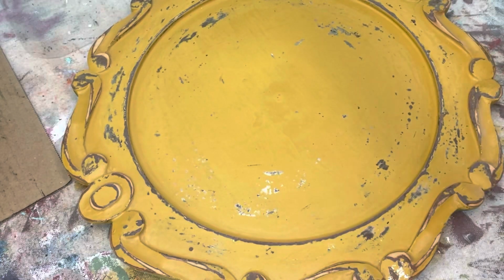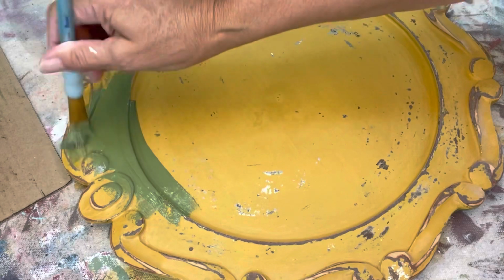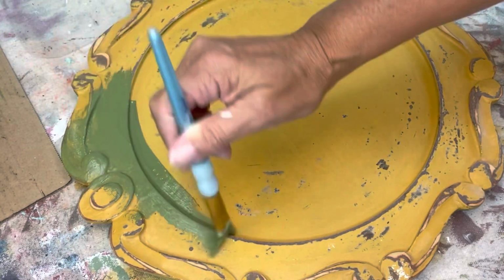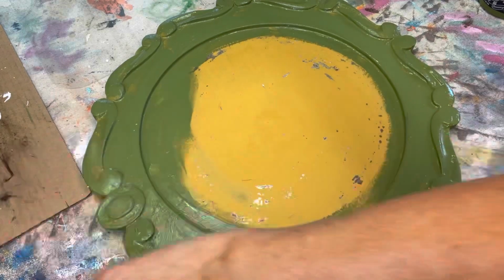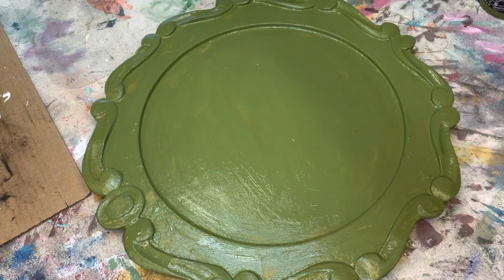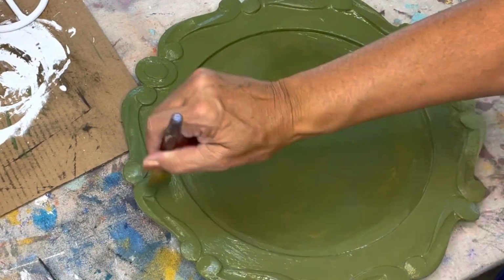This yellow plate, I tried to sand down and leave it as is because I didn't mind that yellow. I just didn't like it. It came through with a red underneath. So I am painting this also in gypsy green and giving the entire thing 2 coats of gypsy green. This one is covering better than the candlestick holder, but still needed 2 coats. So I'm giving it a quick second coat.